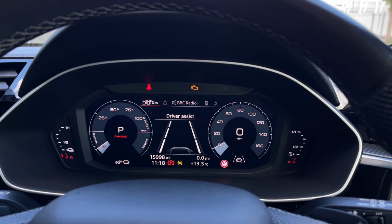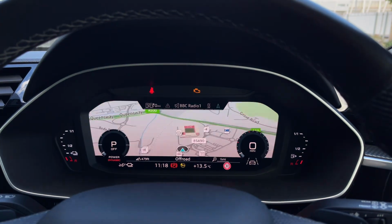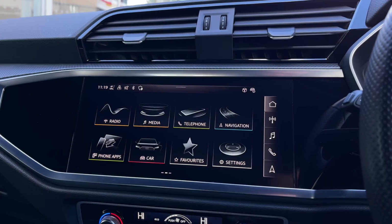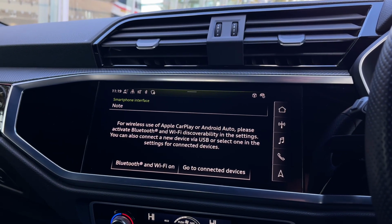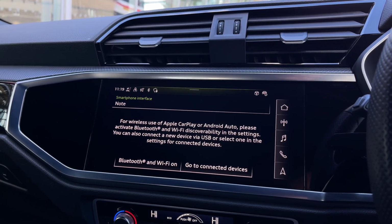Taking a look at the Audi virtual cockpit display, you can use those buttons on the steering wheel to easily flick through the different menu options available and get a nice wide view with the car's built-in satellite navigation system. As we move over to the car's multimedia touchscreen, we can come to the car's Apple CarPlay and Android Auto feature for easily connecting your smartphone device, gaining access to a range of compatible applications, music streaming services, as well as those all-important hands-free mobile phone calls.